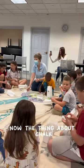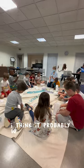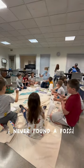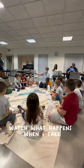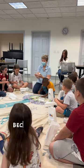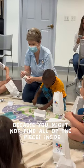It's kind of like chalk. Okay. Oh, yeah. Now, the thing about chalk, I think it probably would work pretty well, but inside of these little pieces that you have, I just found a fossil. Watch what happens when I take. You're going to have three, and please bring these home with you, because you might not find all of the pieces inside.